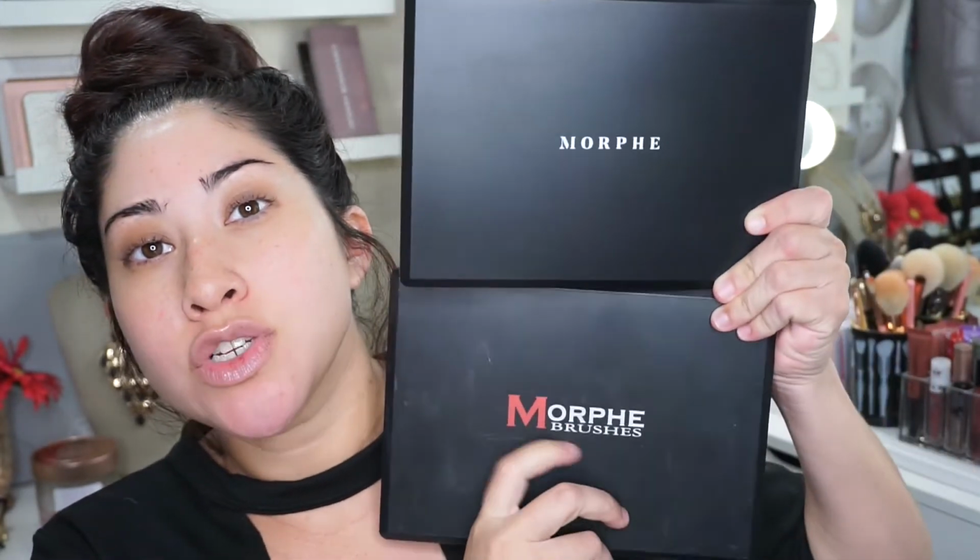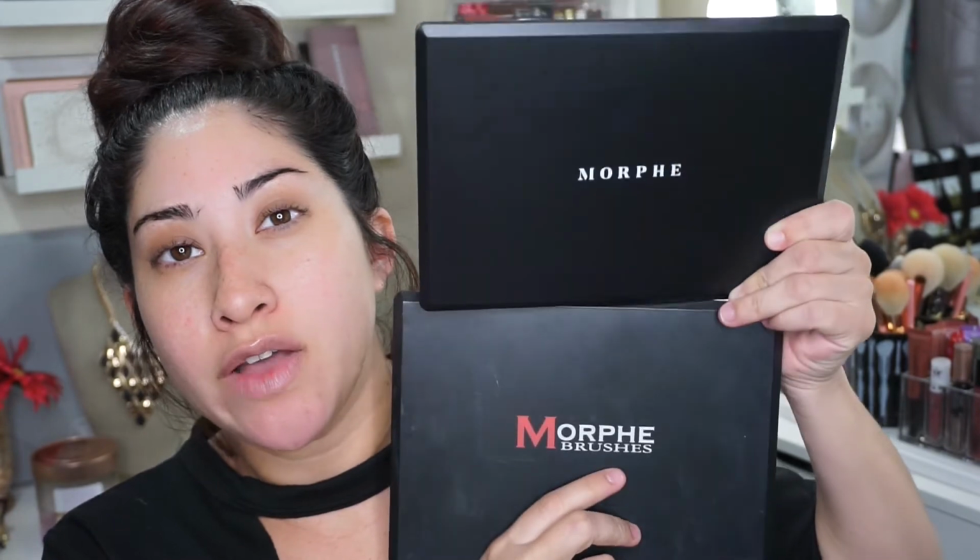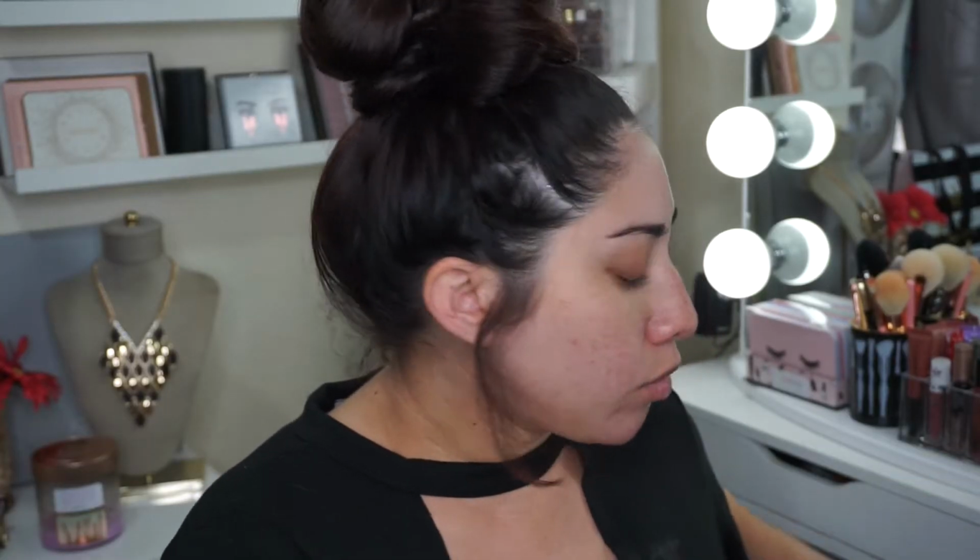So this is the original 350, and then this is the 3502 palette. As you can see, completely different. So when I went to Morphe, I was super excited because they had so many everywhere in all parts of the store. I didn't want to buy it online and then be disappointed and kind of be stuck with a palette that I didn't really need or want. I just decided to go into Morphe itself and swatch it there, and I'm so happy I did because it is such a beautiful palette.